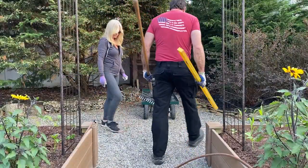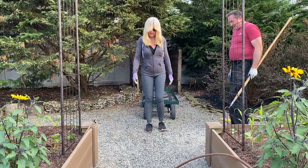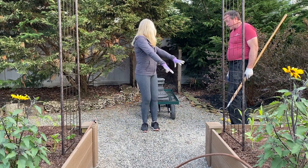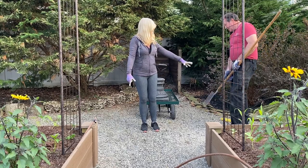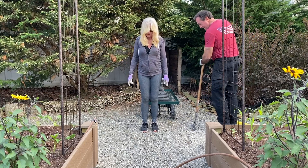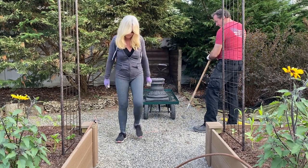Okay, so where do you think you want it set? Well, I'm thinking here because we're going to want enough breadth to get around it, and we need to be able to get the barrow through there. Exactly. Okay, is this okay? Yeah. I'm thinking this kind of seems center. Okay. Yep.